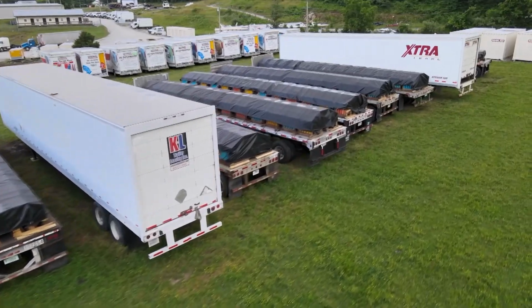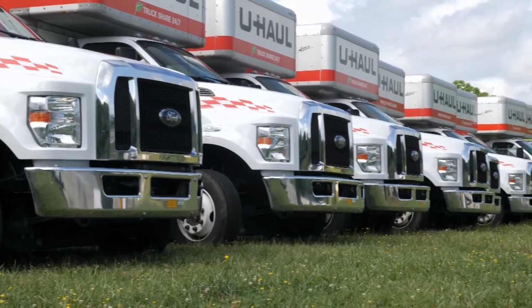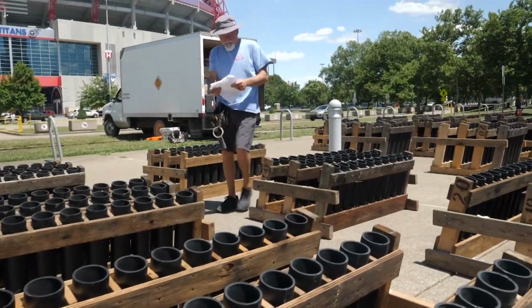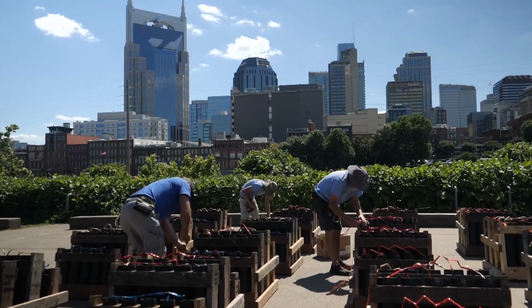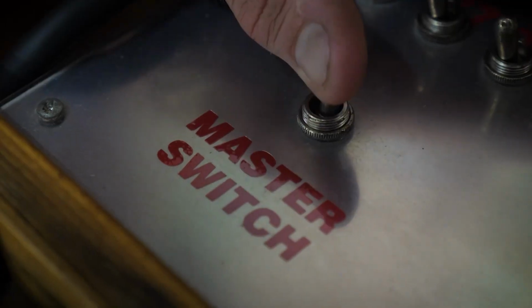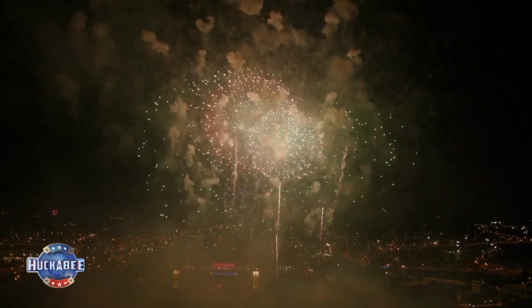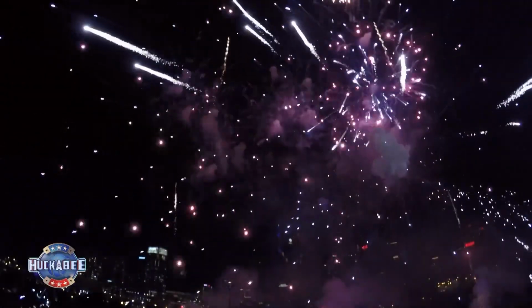We have 15 trailers, we have several box vans, a lot of people, a lot of trucks. They all got to go to the big show and start a 10-day preparation period. We work almost around the clock every day preparing for the big show. And then it's showtime. And there's nothing more American than a great fireworks show. I love it when a good plan comes together.